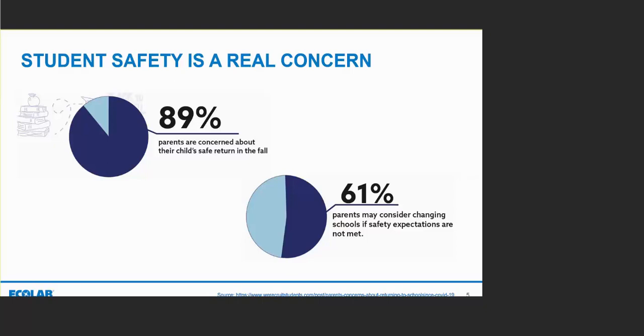It goes without saying that student safety is obviously a very real concern, right? And while there are many different opinions on what this upcoming school year is going to look like, there are a few things that most all parents can agree on. In a recent nationwide poll of K-12 parents and guardians conducted by the CASA Public Strategy, it was found that 89% of parents are concerned about child safe return to school in the fall. That's obvious, right? But the interesting piece to that is that 61% may even consider changing schools or school districts if their safety expectations are not met.